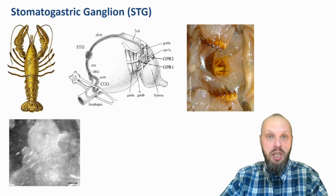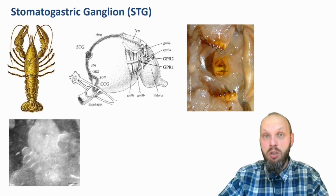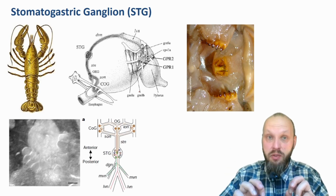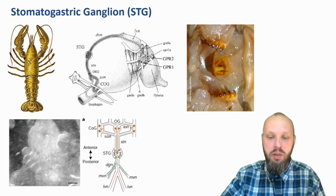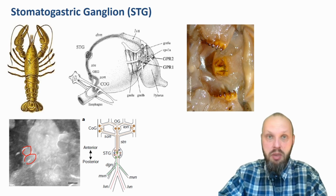The preparation itself takes a few hours. However, if you manage to perform it correctly, you can experiment for a really long time. It's cold-blooded and it's an invertebrate, so from the ethical point of view, it's awesome, right? It's very well studied by now. What cells is this ganglion made of? You can see some of the cells on this picture even, right? Each of the cells can be named.